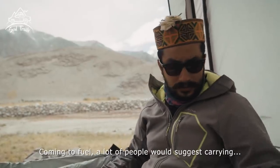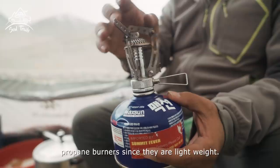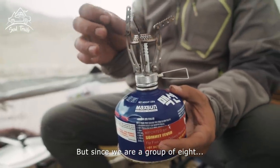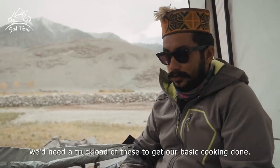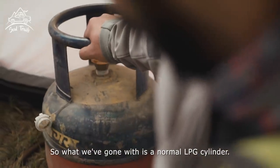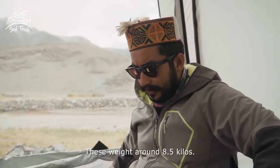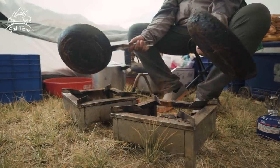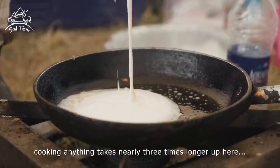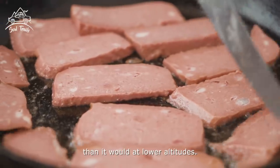Coming to fuel, usually a lot of people would suggest get propane, it's lightweight and all. But since we are a group of eight, we need a truckload of these cylinders just to do basic cooking for ourselves. So what we've gone with is a normal LPG cylinder. You get these smaller ones. These are the 8.5 kg ones. We've got two burners, nice big burners, because cooking nearly takes three times more time than cooking at a lower altitude.